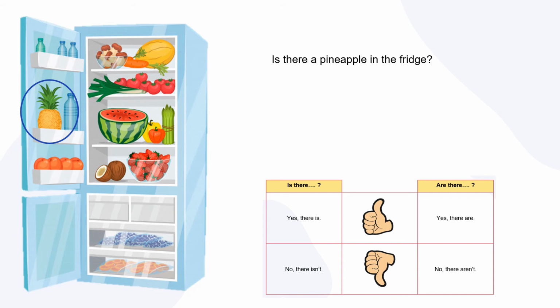Now, let's try to answer these questions. Is there a pineapple in the fridge? Can you spot the pineapple? Very good, it's here. So, is it a yes or a no? You're right, it is a yes. So, the next keyword would be, is there? So, when we see is there, we will use the response of yes, there is. So, the answer is yes, there is. Well done.